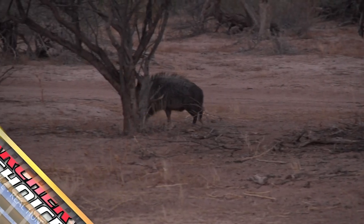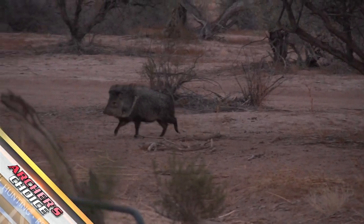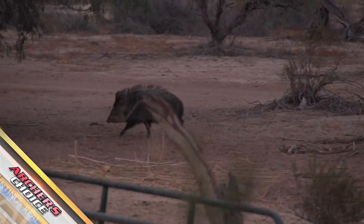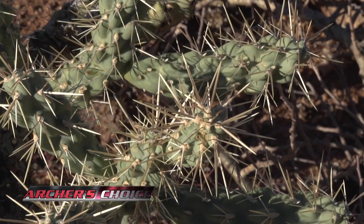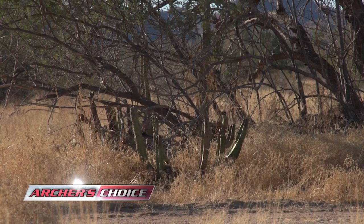All of a sudden, Vicki says javelina. To our right, here's this big old javelina, man. We're down here with Aero 5, Jim and Tina Marie, and I'm gonna tell you something. You can't beat what they've got down here.